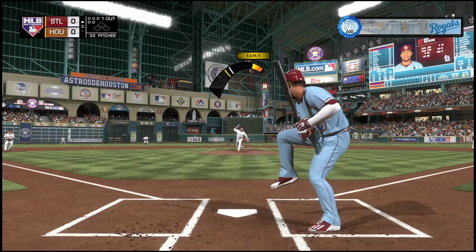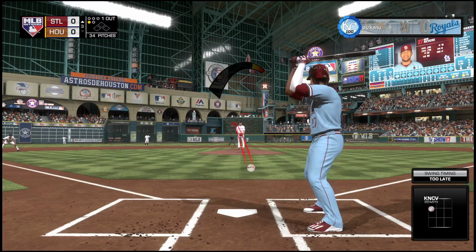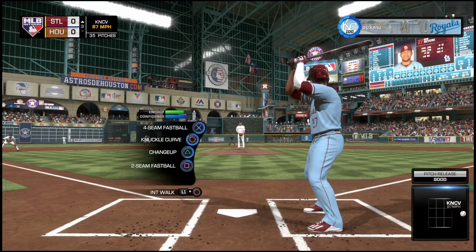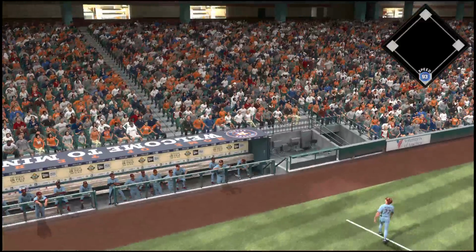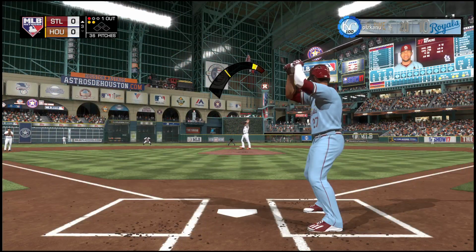0 for 1 for him here in this one. Starts him out with the knuckle curve, and he swings through it for strike one. Here's the 0-1. And he lays off for ball one. Boy, that's a great breaking ball right there. That's a tough pitch to lay off when that ball is coming in at that plane right there. Quality take. Now a ball sprayed fouled into the seats near third.